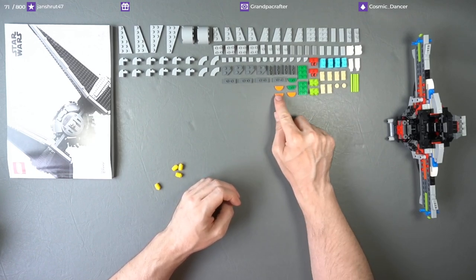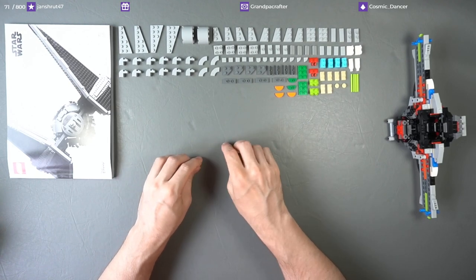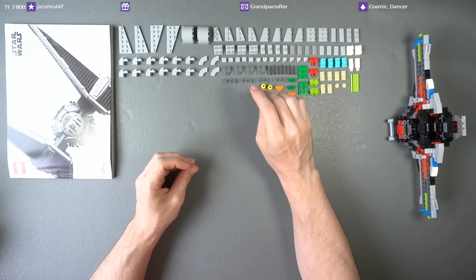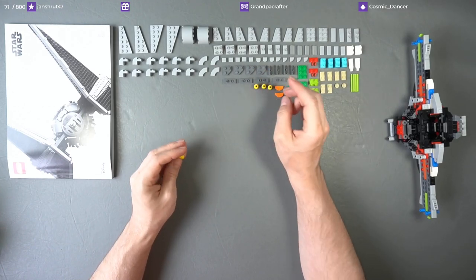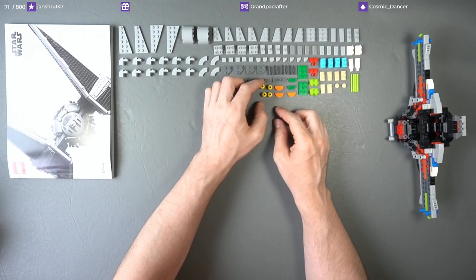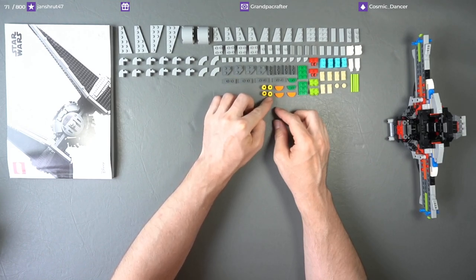This was a weird bag to lay out. Lots of very odd shapes across the board. And these are just hard to place down and not knock over. Double negative, but you know what I mean.